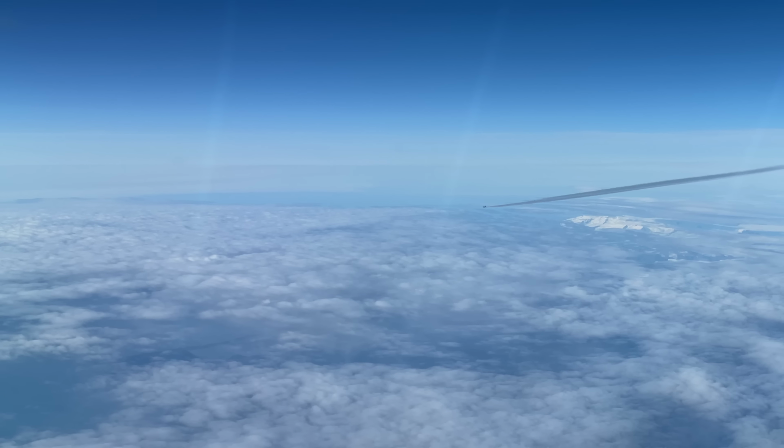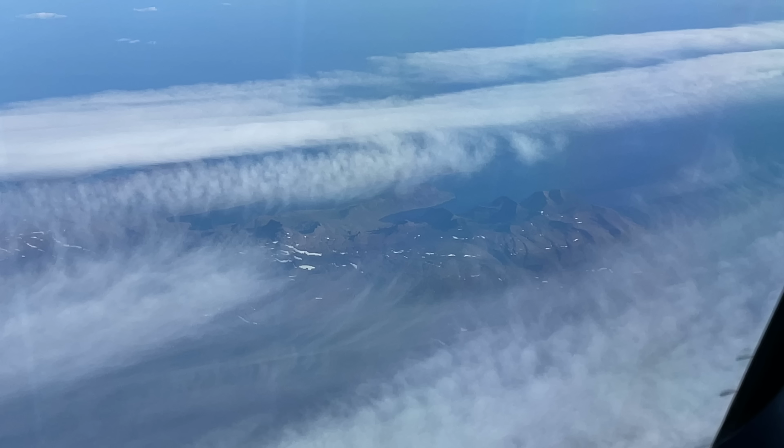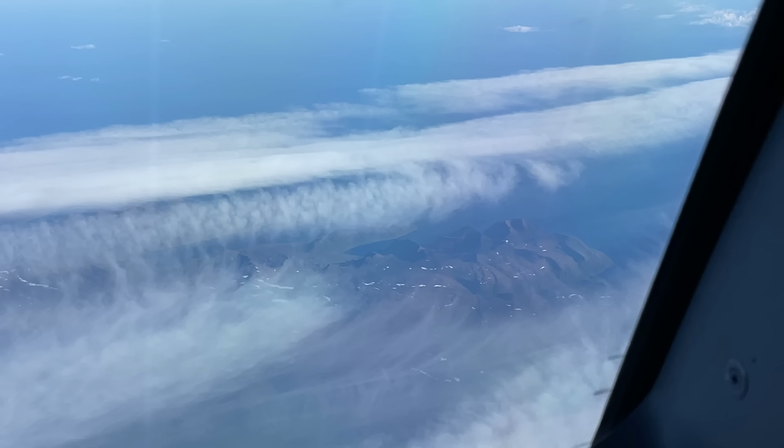Our destination Kangerlussuaq center Strandfjord is reporting easterly winds, good visibility, no clouds detected, with a temperature of minus 4 degrees on the centigrade scale. Our alternate airport today for Sønderstrøm is actually Keflavik, which is almost 1 hour flight from Sønderstrøm.